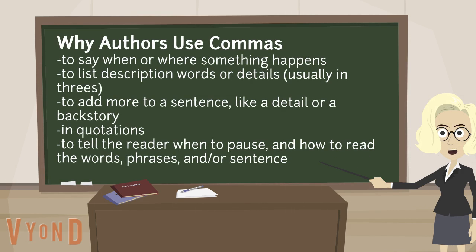Here are some ways that authors use commas. These are some ideas that previous students have listed. Is this what your list looks like?